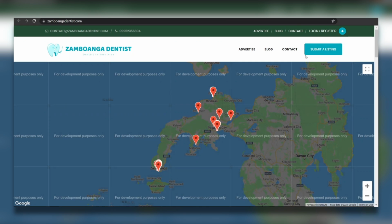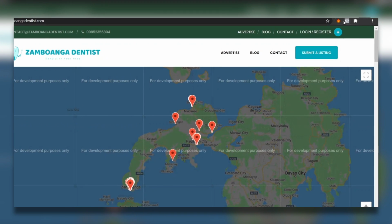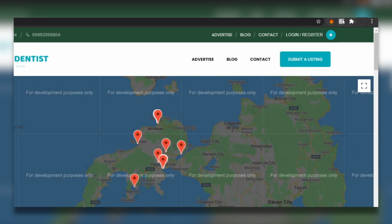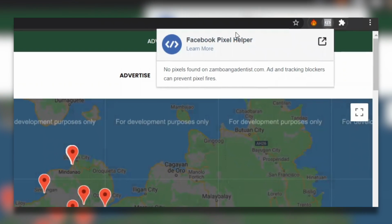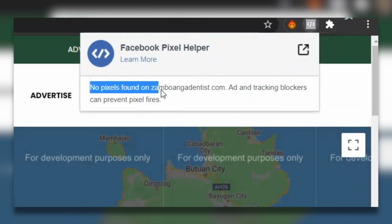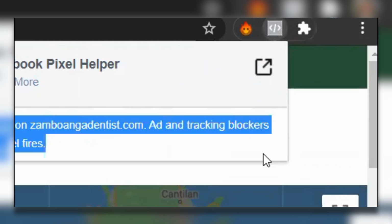So click on it on the top part of your browser. Since it is an extension, you will find that icon somewhere in the top. So go ahead and click on that, or just follow where we're clicking. Once you click on that icon, it's supposed to say if there were any pixels found on the website or not. And for our website, it says no pixels found and they aren't using Facebook ads.